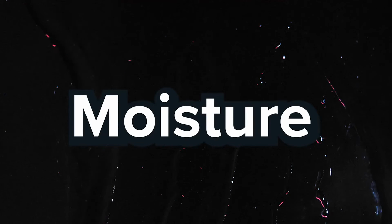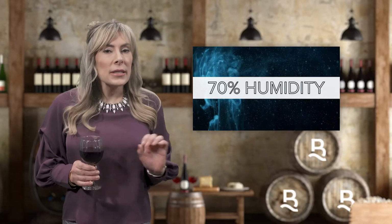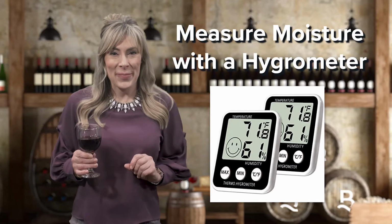The next thing to be aware of is moisture. If you are planning on storing your wine for a few years, you don't want the bottles to be exposed to too much humidity. This can lead to the cork becoming wet and eventually rot. Ideally, the humidity level in your wine storage room should be around 70%. You can measure this by using a hygrometer. If your wine storage area is too humid, you put the corks at risk of mildew and spoilage.